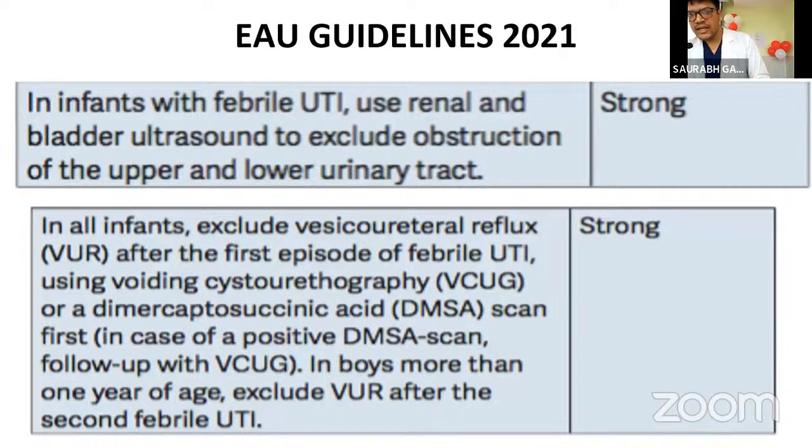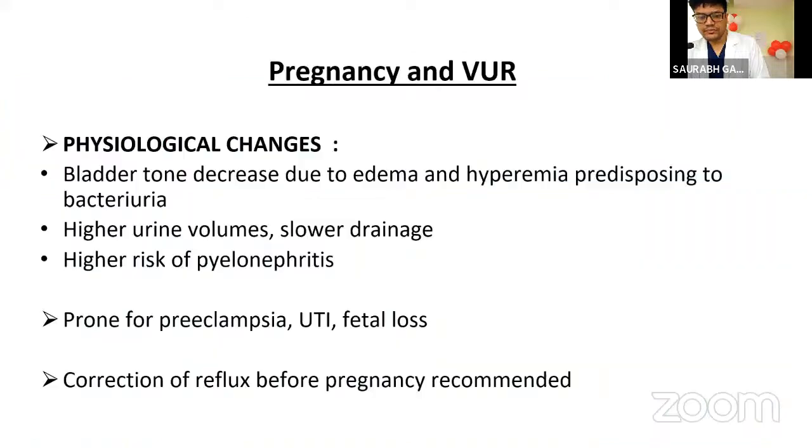Now, these are the EAU guidelines of 2021, in which there is a strong recommendation that in infants with febrile UTI, we have to use renal and bladder ultrasound to exclude obstruction of the upper and lower urinary tract. Also, in all infants, we have to exclude VUR after the first episode of febrile UTI using voiding cystourethrography or a DMSA scan first. In case of a positive DMSA scan, follow up with VCUG. And also in boys more than 1 year of age, exclude VUR after the second febrile UTI.